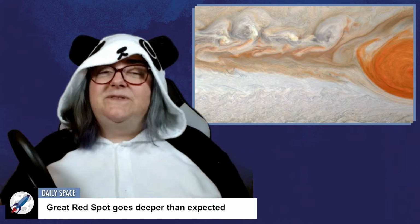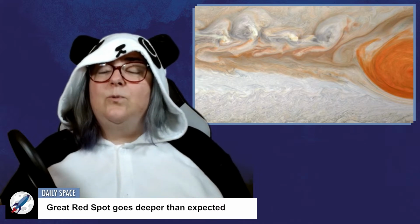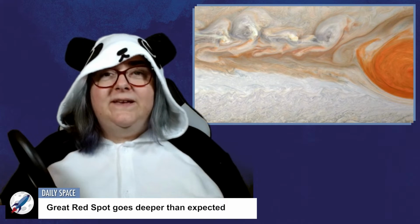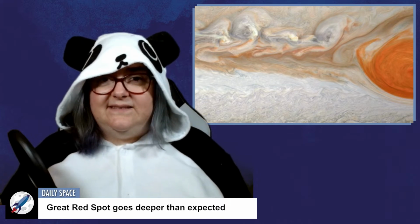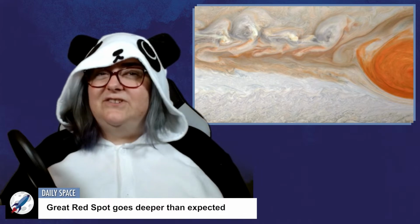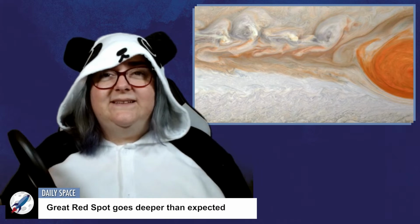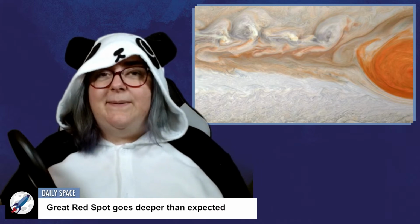His team used the same microwave instrument as in our previous story, and they found the storm extends well below the altitude where we expect water and ammonia to condense. These results suggest that there are deeper processes, such as precipitation and downdrafts, at work, and could connect the interior of the gas giant with its deep atmosphere.